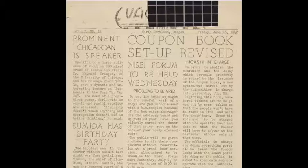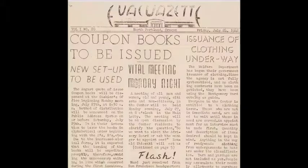And they're talking about all the confusion and delay which prevails when they're giving out the coupon books, and they're going to now give them out by number, by mess table, so based on where you sit in the cafeteria, so that you don't have to have this long line. You kind of know when it's going to be your turn. And then same place, a little bit later, on July 24th, coupon books to be issued and another new setup to be used. And they were talking about the specific times. They're going to use the PA system now, and to let people know it's going to be alphabetical order. So they're trying to figure out the best way to do this.